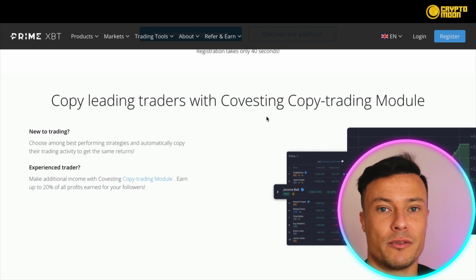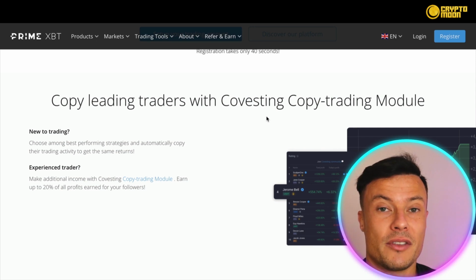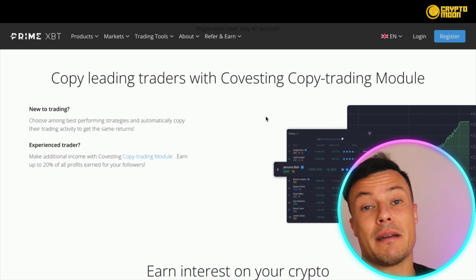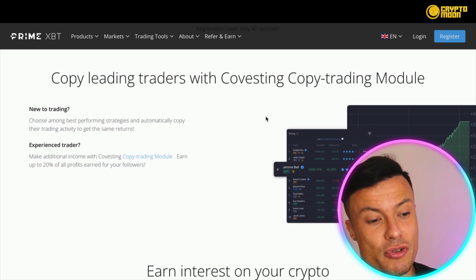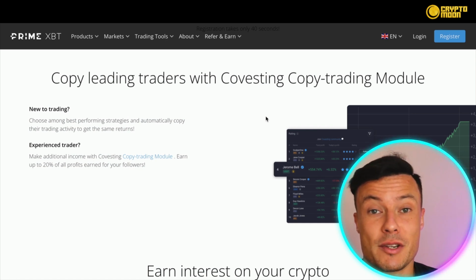It's going to cost a small fee of your potential profits, but it's basically a way that you can literally set and forget your accounts to copy other successful traders. If, however, you are a successful trader and you want to be able to make more money from your trading strategies, then you can also make up to 20% profit of all the traders who are following you.